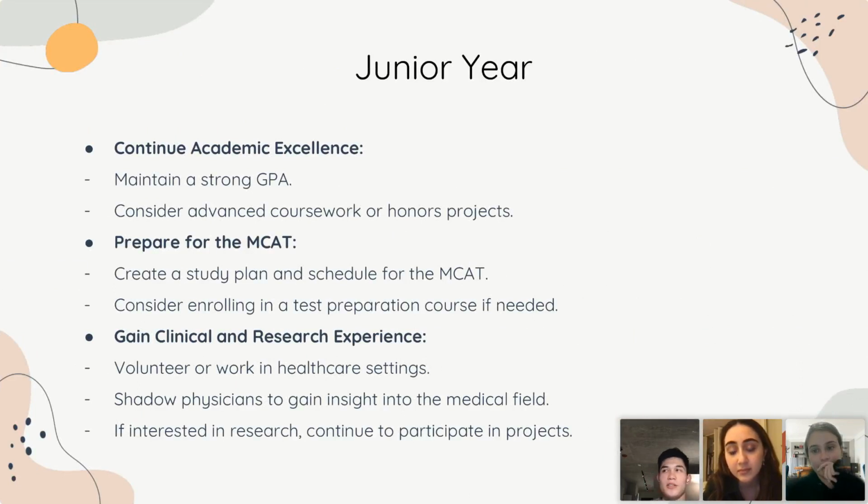All right, and then moving on into junior year, when you get to this stage, you're a little more focused on medicine, and you figure out that that's the avenue that you want to go. Start prepping for your MCAT. Keep up the GPA. MCAT prep depends on when you're going to apply, but I recommend having your score before you apply, just to know your complete application going into your med school apps.